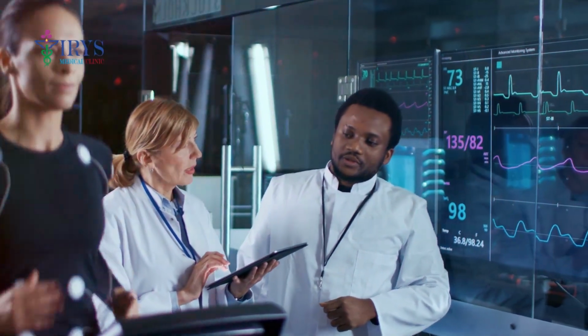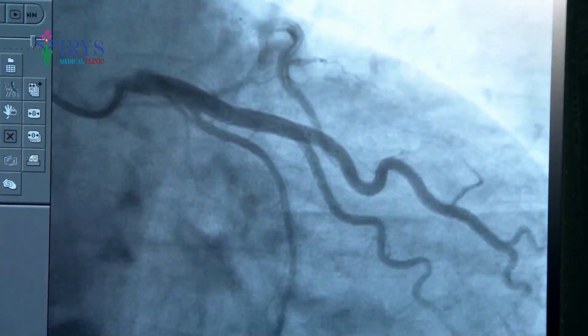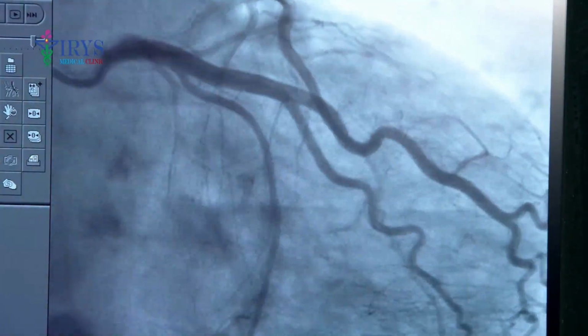Finally, there's cardiac catheterization. In this test, a thin tube or catheter is inserted into a vein or artery and threaded through your blood vessels to your heart.